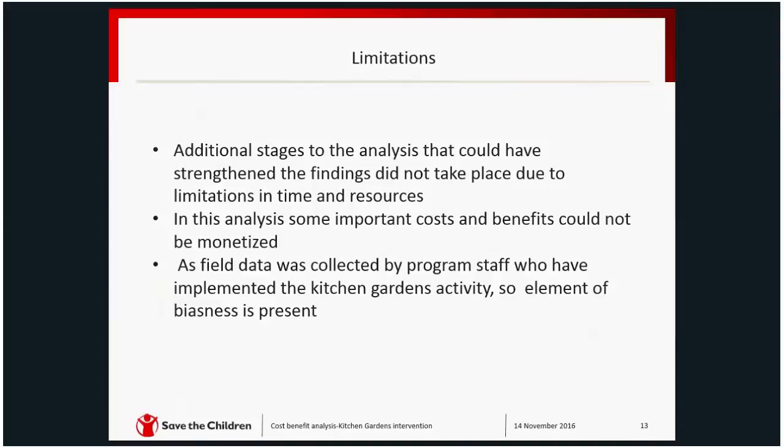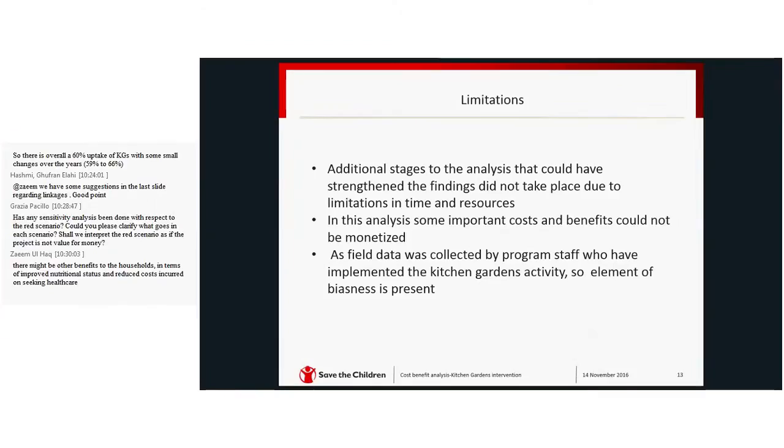Now, coming to the limitations of this analysis: as we told you, this analysis was not conducted by any economist. Rather, it was a joint effort from our finance team, our program team, and the MEAL team. We were just sitting together and doing that analysis. So we could not calculate the net present value, like what the benefit of the kitchen garden would be over the next 5 years if the same activity continues.